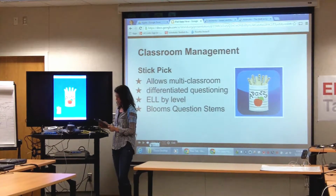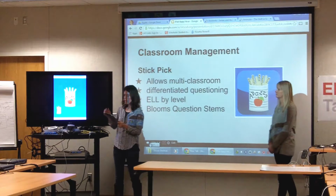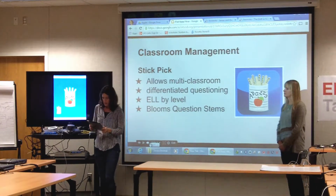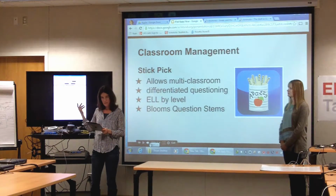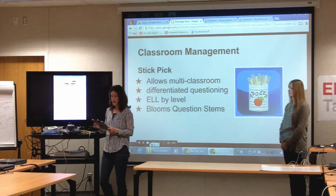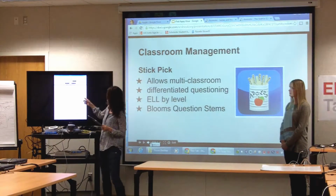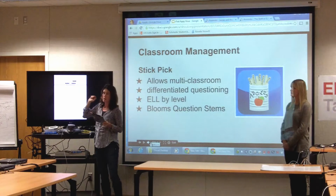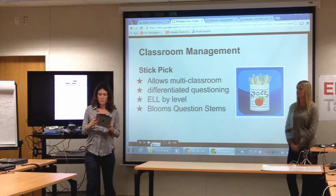I wasn't sure who was going to be here, so I set up a class ahead of time, and I put a few names on these popsicle sticks. If I was a teacher in the class, I can shake it, and my student Michael Garrett pops up. I had set him up to have questions with Bloom's question stems, because he's one of my students that would be appropriate for that.